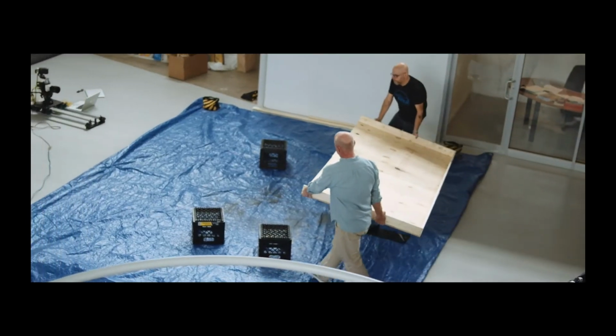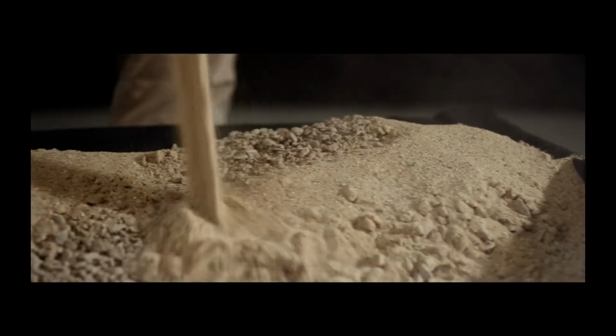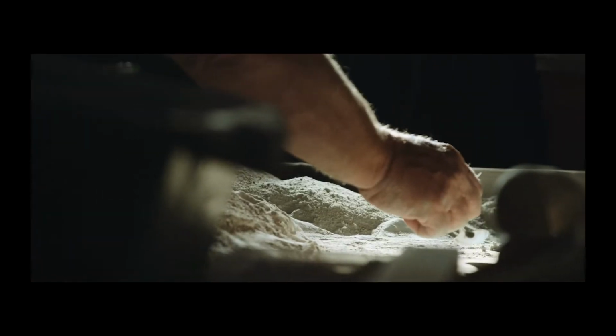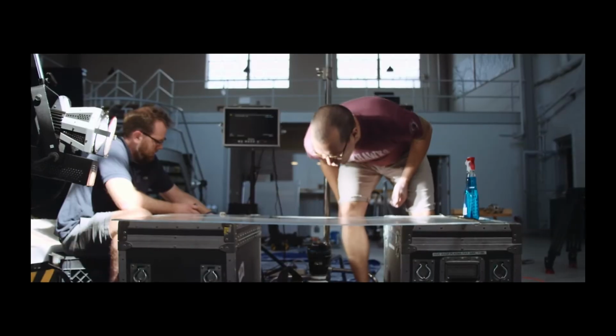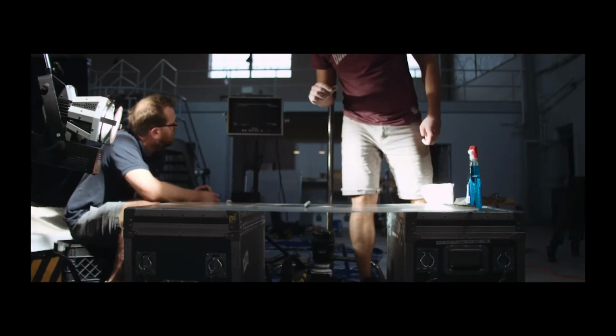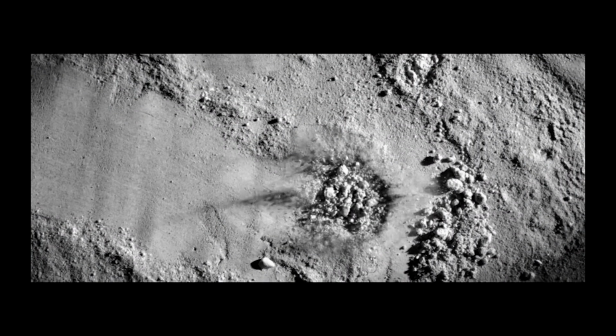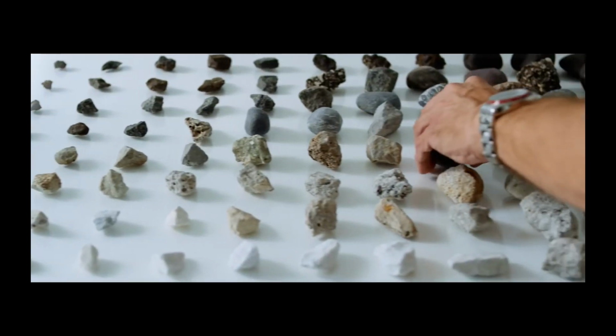We built this giant platform out of plywood and 2x4s and filled it with so many different kinds of aggregate products. We tried a lot of different things. I think it ended up being mostly Quikrete, like concrete mix with some sand and gravel mixed into it, because the Quikrete made nice dusty explosions, nice craters. And then we picked out rocks. This was a highly unnecessary exercise where we sorted the rocks by color and size.